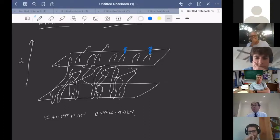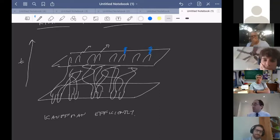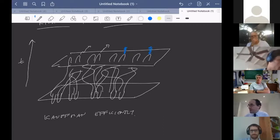Now it turns out with a little bit more work, you can convince yourself that this topological quantum computer can do computations that any quantum computer can do. They're equivalent as far as computational ability is concerned.